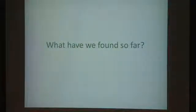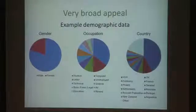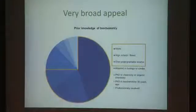So we have all these people playing this game, but what have we actually learned so far? Well, the first thing is that our players are quite diverse across a bunch of different categories: gender, occupation, and country. We have a lot of international players, and we have people from all sorts of backgrounds. And one really interesting fact is where our players come from as far as biochemistry and biology go. You can see that actually 3/4 of our players have one undergraduate course or less in biochemistry or biology.